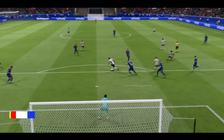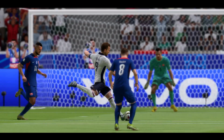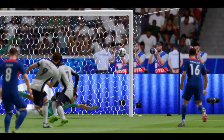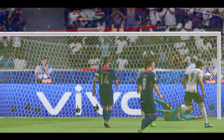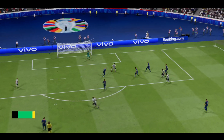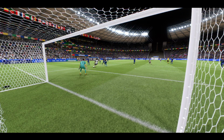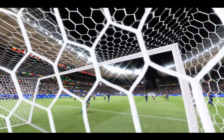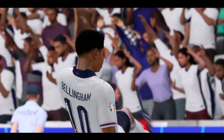And Bellingham. Will they get themselves level here? Oh, a goal! He's equalised! Was he made? On to Kane. Oh, a goal! To give them the lead! And look at the celebrations.